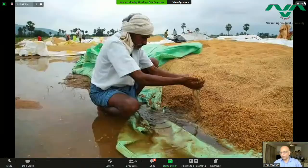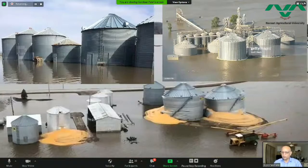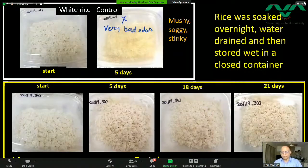There is a problem when unseasonal rain causes havoc in India for the farmers and even warehouses. Not only there; here also flooding caused a lot of problems. So here is one example, rice. The rice was first soaked overnight, then water was drained and then stored in a closed container. So this is the start, and you can see in 5 days it became soggy and started stinking.